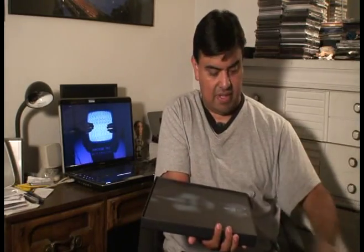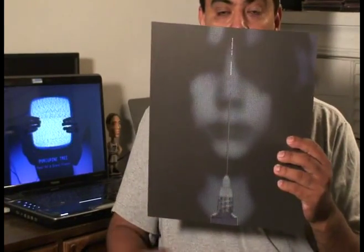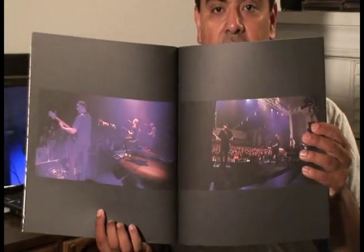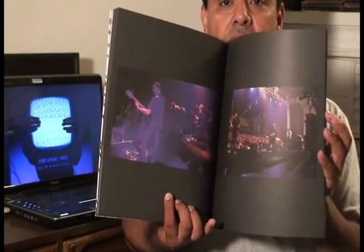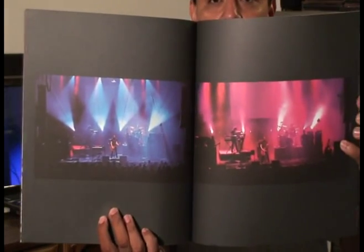This beautiful hard box here. Let's see, the hard box comes off, and there's a 4 record set, and it came with a book of pictures first. It must be about 48 pages or so. It's all live photography from the Fear of a Blank Planet tour. Just to show you real fast, I won't do all of them, but I'll go through some of them. Some really nice pictures here.